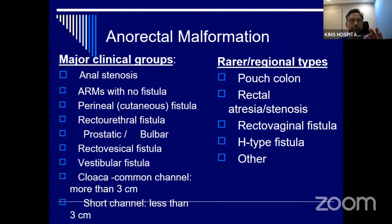So in neonatal surgery or pediatric surgery, the interesting part is that no two cases are similar. Even with a simple appendix, I tell most of my colleagues, don't think that appendix is a simple operation, I can do it. No two appendices are equal; they present totally differently.